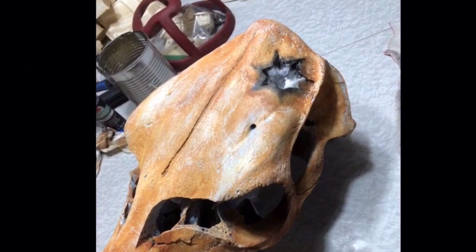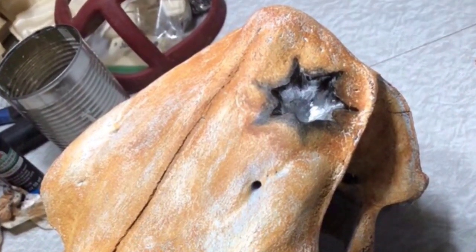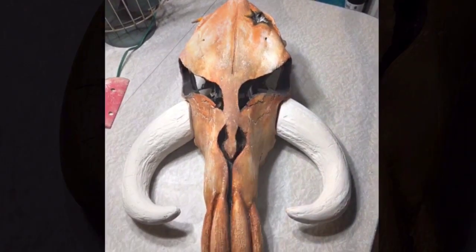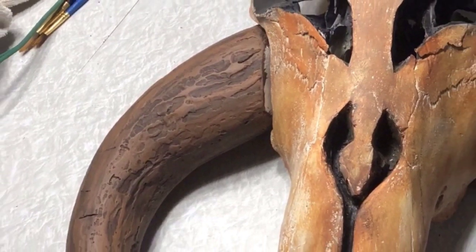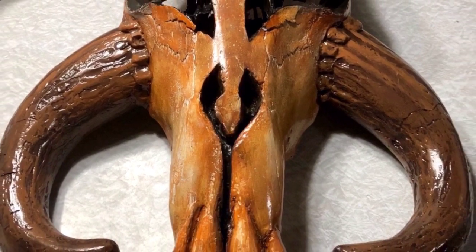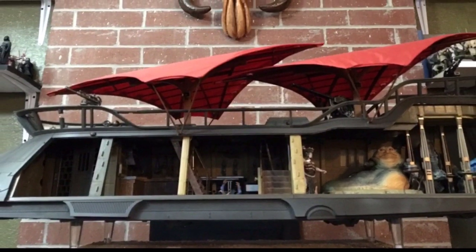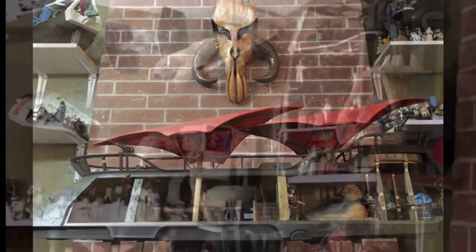And here's an awesome touch. Instead of a crack in the skull, he put in that legendary Boba Fett dent. And last but certainly not least, he handcrafted the downward turning horns from molding plaster. He used amazing technique to make the plaster look like bone. And for the cherry on top, he put on a couple coats of gloss to seal it in and make the most amazing, legendary piece of Star Wars art I have ever owned in my life.